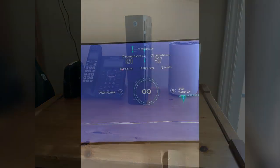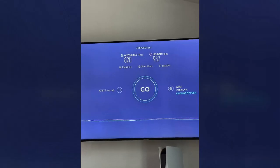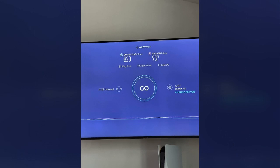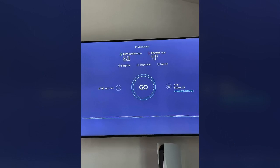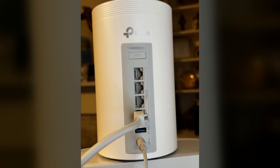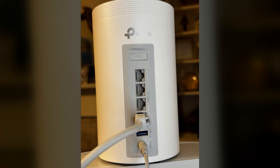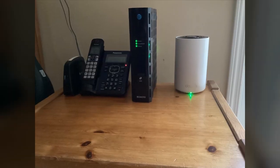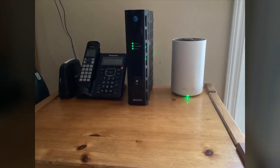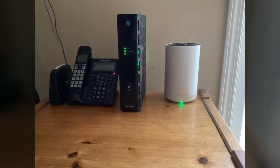This client experienced significant issues with network congestion, particularly affecting their security cameras, which displayed poor video quality due to insufficient bandwidth and signal strength. The limitations were exacerbated by the construction of their 3-story home, which presented challenges for wireless signal penetration. The installation of this mesh Wi-Fi system completely resolved these problems.